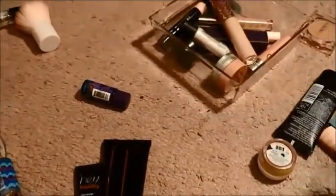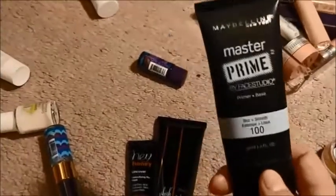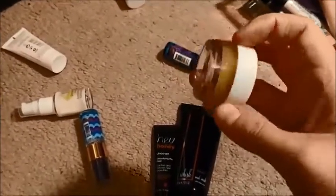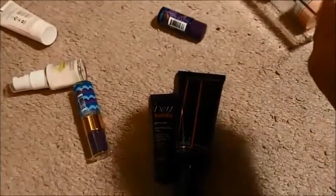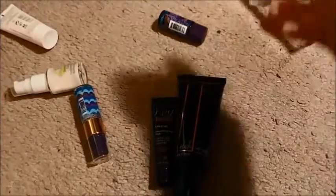What mask are you? Superstart Skin Renewal Boost. I do really like that. I love this primer as well. This is my only drugstore primer, and I do really like it. This is a new lip scrub that I just got, and as soon as my lips heal, because they are cracked right now, I will be trying that, as is this magic balm, which I'm going to keep even though I didn't really use the other one.